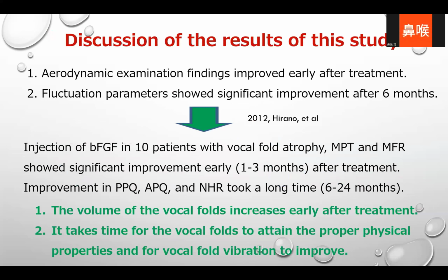Discussion of the result of this study. Milano reported that aerodynamic examination findings improved early after treatment, and the fluctuation parameters showed significant improvement after 6 months in 2012. Injection of basic FGF in 10 patients with vocal cord atrophy: MPT and MFR showed significant improvement early after treatment. Improvement in PPQ, APQ, and noise to harmonic ratio took a long time.